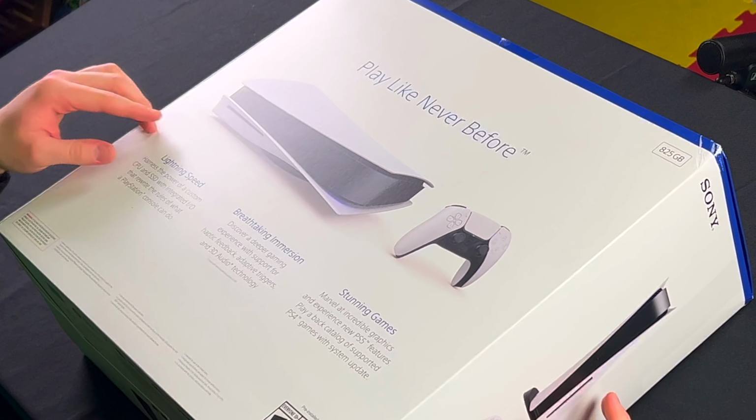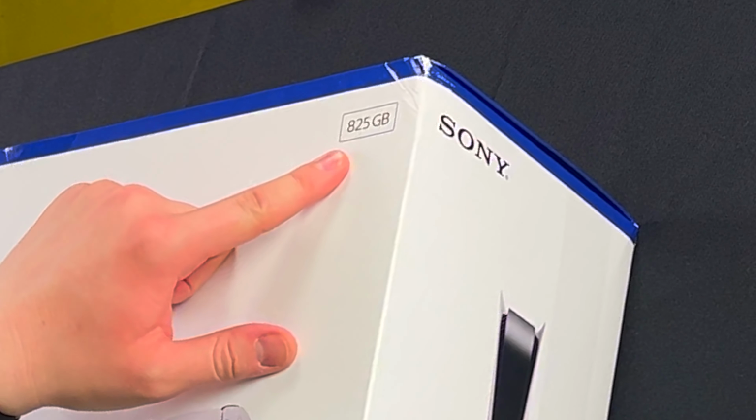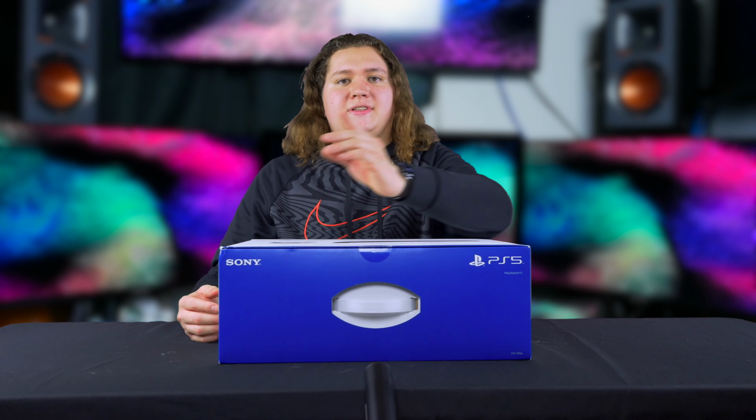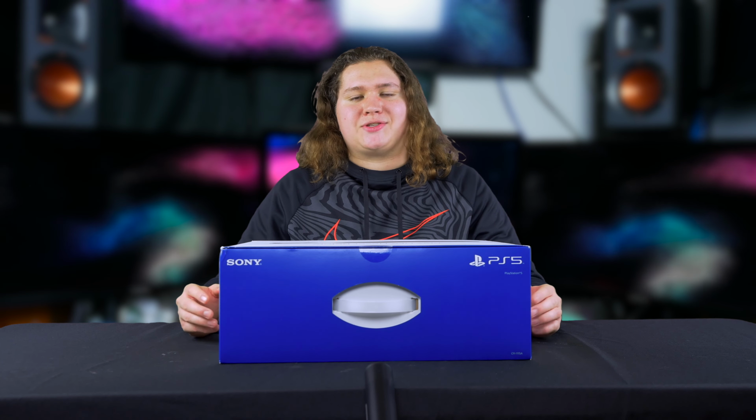On the back right here, we've got another photo of the PS5 and the DualSense controller, along with the storage capacity of this console. Now, this is actually the first PlayStation ever to have an SSD from the factory. The PS3 and the PS4 had hard drives, even the PS4 Pro, and the PS2 and PS1 didn't have any sort of built-in storage. I know there was the mod you could get to add a hard drive to the PS2, and they both, of course, had memory cards, but the big internal storage really started with the PS3.